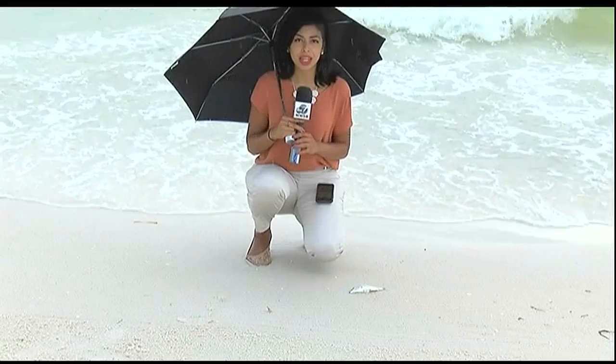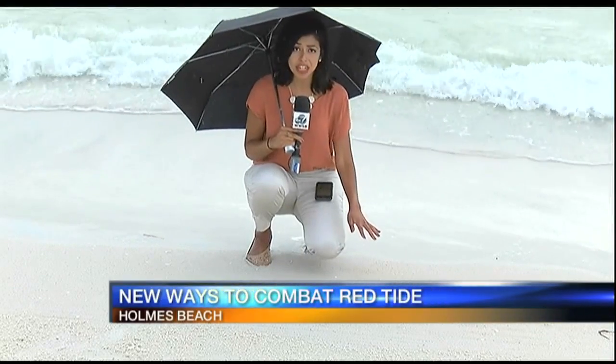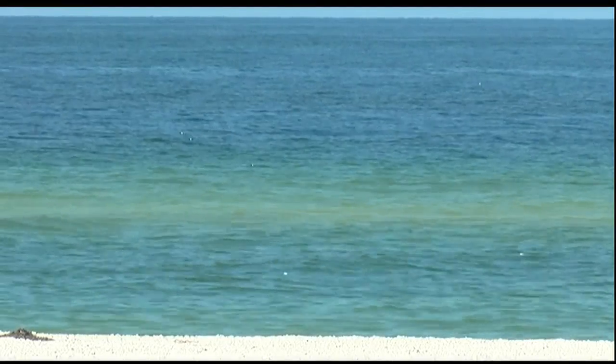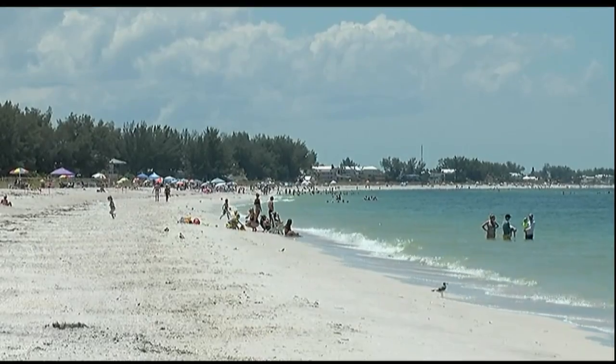Taylor? Good evening, Jacqueline, Scott. You can see red tide has officially hit Holmes Beach too. So one way that I can help Mote Marine Laboratory in its research, opening this new app and reporting that I see this dead fish. Holmes Beach, the latest victim of red tide.